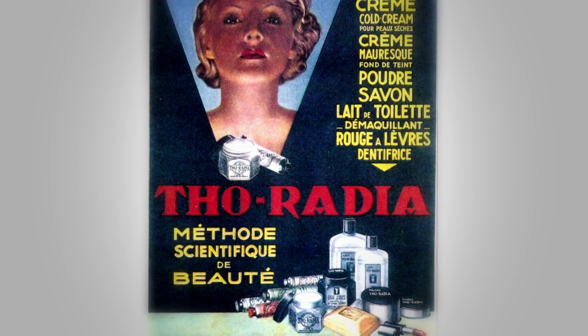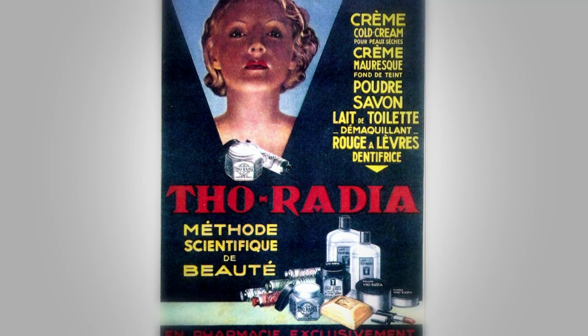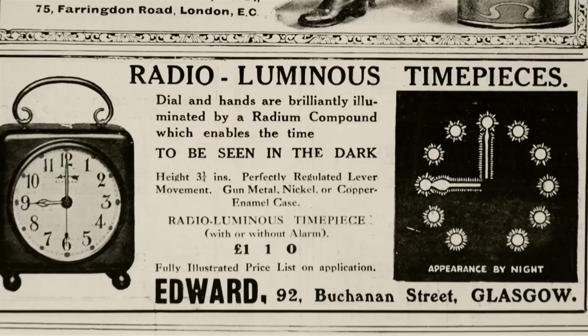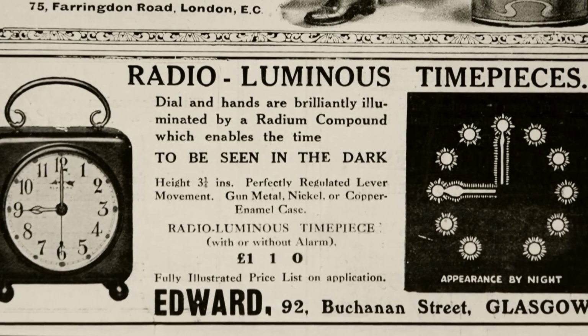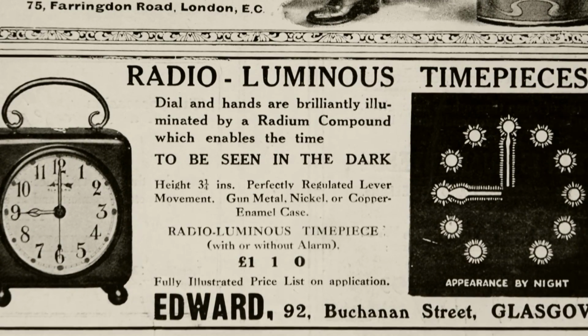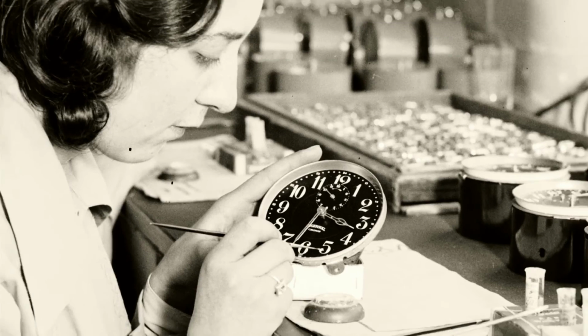It would be years before the damaging effects of radium were discovered. And it was one particular product that gave us a clue. One of the most popular items to buy for the home at this time was the luminous clock, and it was radium that made it glow in the dark. Radium on clocks was seen as a safety measure in the home because it meant that if you woke up in the middle of the night and there was a banging downstairs, you would know what time it was immediately from your clock. So they were sold as a safety precaution, as something that would really help you stay safe in the home. Such was the popularity of the luminous clock, a whole new industry grew up around its manufacture.